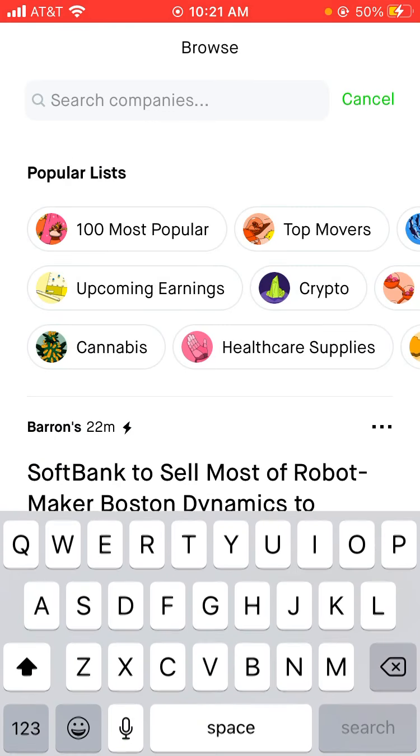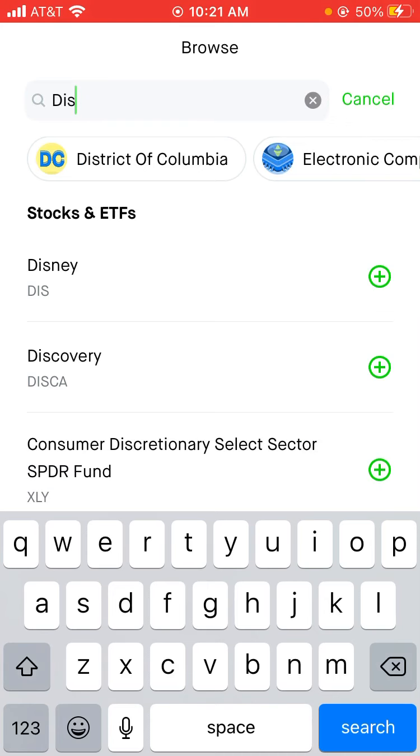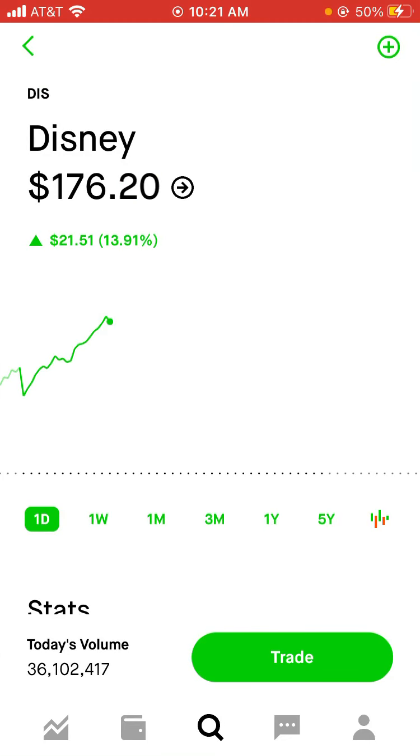Let's take a look at Disney. I want to quickly take a look at that. That's a stock I bought, and then I sold it at 122 thinking it would go lower. It did not. And now I'm kicking myself because now it's at, I think, $176. A very good investor day.